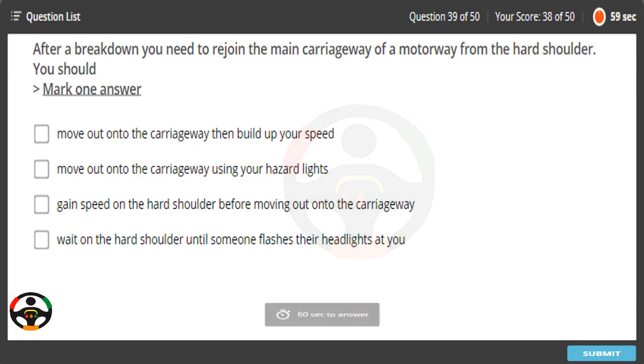After a breakdown, you need to rejoin the main carriageway of a motorway from the hard shoulder. You should move out onto the carriageway, then build up your speed, move out onto the carriageway using your hazard lights, gain speed on the hard shoulder before moving out onto the carriageway, wait on the hard shoulder until someone flashes their headlights at you.